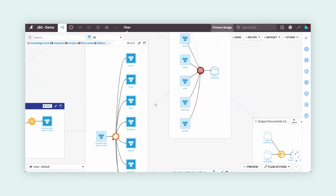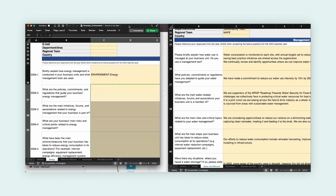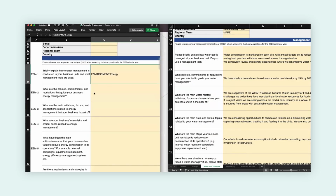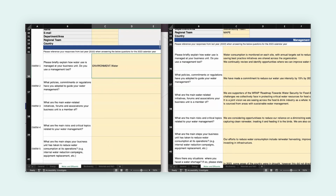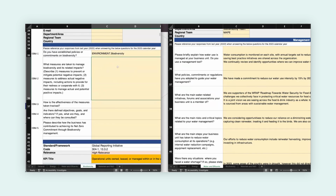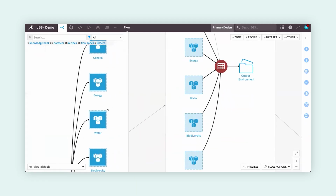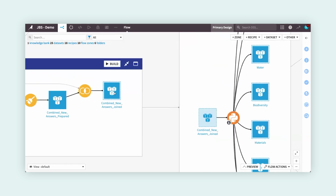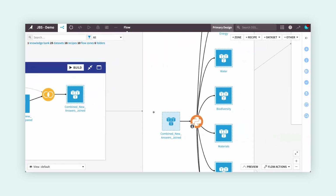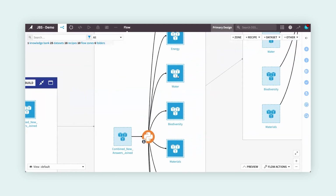All right, so as I mentioned before, if we take a look at those Excel documents again on the blank template, we have these tags, environment.energy, environment.water, environment.biodiversity, so on and so forth. So what's happening here is you can see that even though we're bringing all the question and answers for every single tab in a single data set, we need to eventually break them out into their own data sets based on the tabs that are being provided in the template.